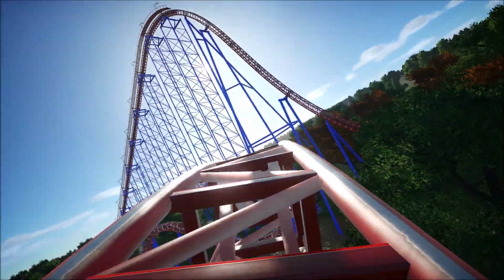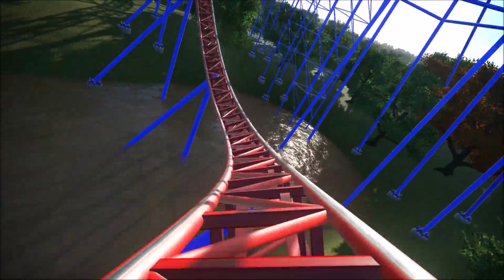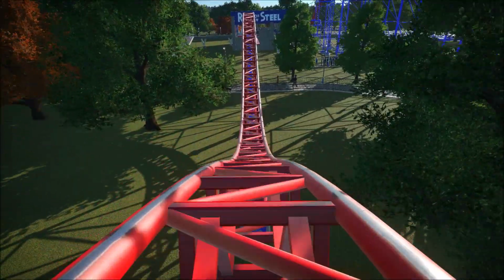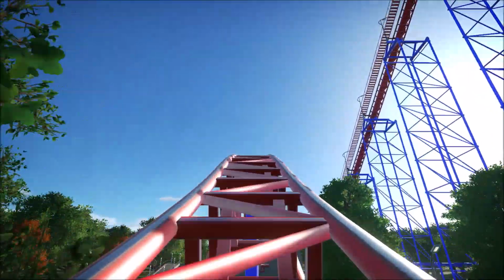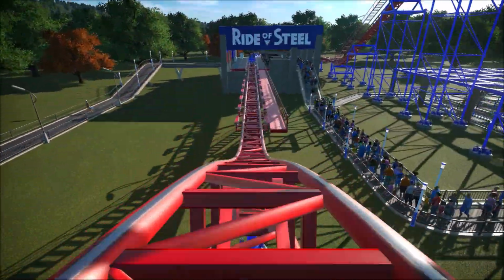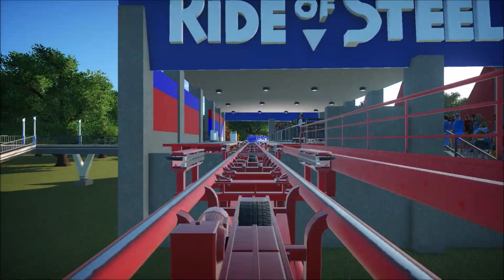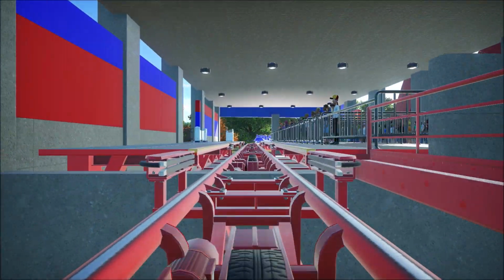In my opinion, Superman has one of the best finales on any roller coaster because halfway through the ride, I'm just looking forward to going over these hills. It's really fun. So yeah, that is pretty much the layout of Superman Ride is Still. So overall, Superman is a great coaster. I feel as though it's really underrated.